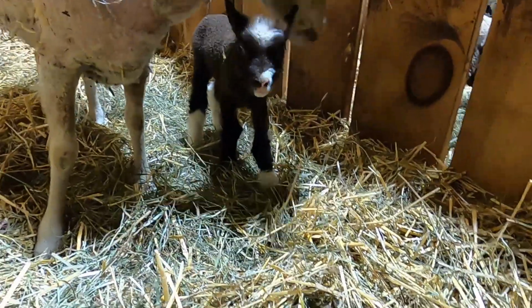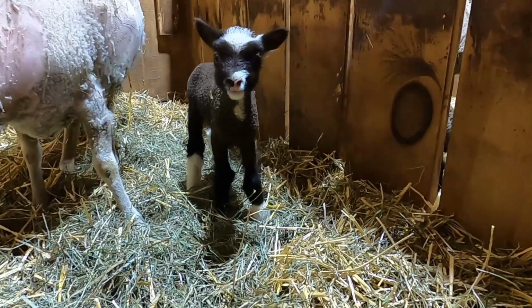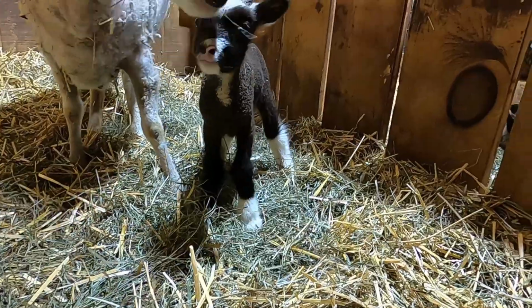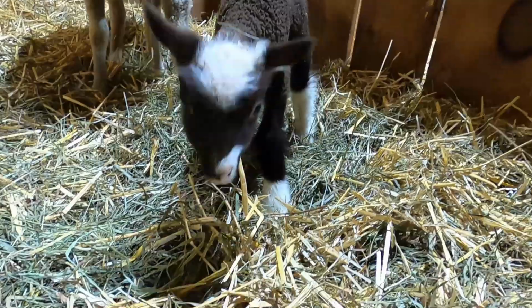Hi, good morning, big girl. You're getting so big. Oh my God, the baby talk again. All right, we're gonna stop doing that. Look at our girl. You got some hay sticking out of your nose. Okay, now it's gone. Nice to see you.